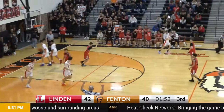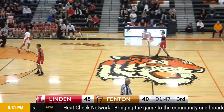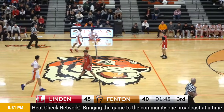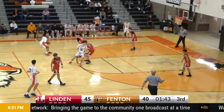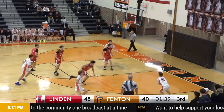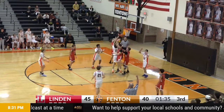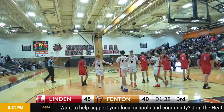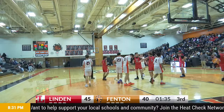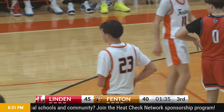Fired a three right back in Fenton's face is Hayden Moore. Hayden Moore said, you got one, I got one. Anything you can do, I can do better. Now Brown's trying to stay the same, but he's off the mark. O-board, back out from three, rattling in and out. O-board, foul. Pearson will head to the line. Way to attack the offensive glass.